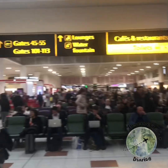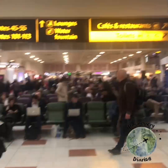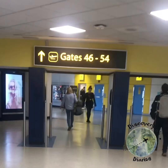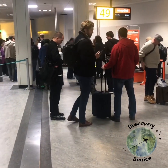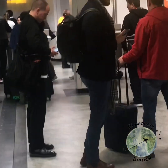Let's use the signs to work out which direction we need to walk. Have you worked it out yet? That's right, we need to head in that direction. Where do we need to go now? That's right, we need to keep walking towards gate 48. Here's gate 49. These people are flying to Barcelona. That's another city in Spain. We must be really close to gate 48 now.